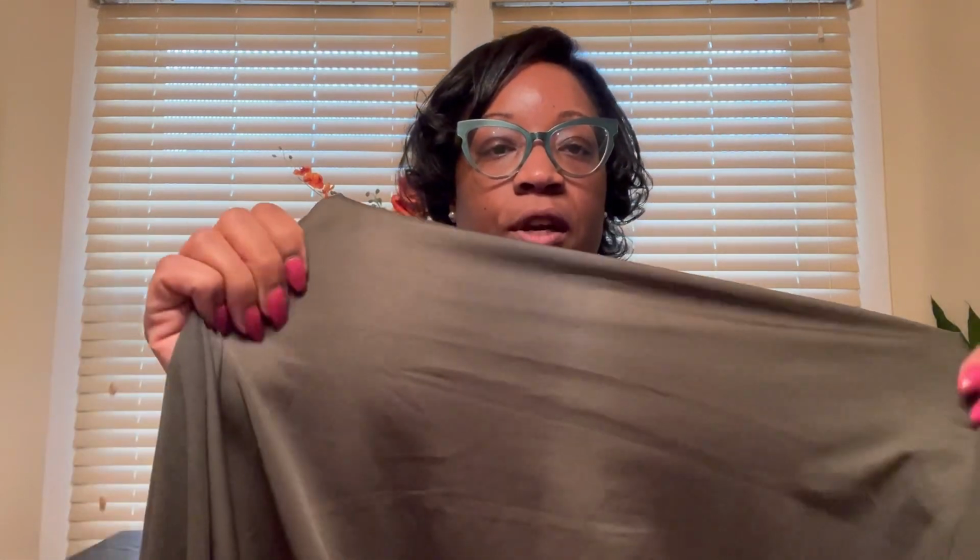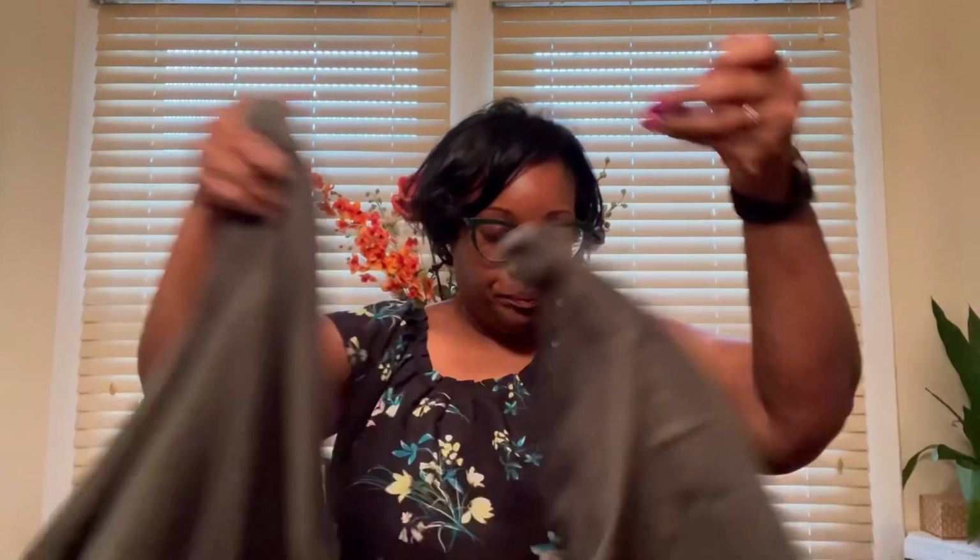So this here is a nice olive green knit. I actually have something like this already in my stash. That's more like a fleece material, a fleece knit. This right here is just a basic knit fabric. There is no fleece feel to it. So this might be a nice pencil skirt. I'm not sure, but it's a nice olive green.